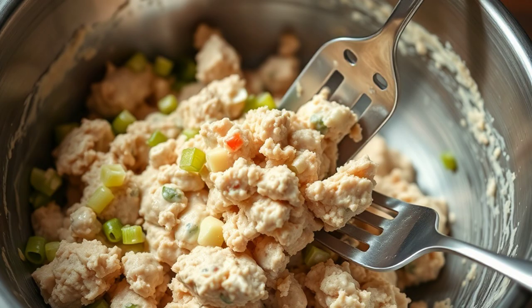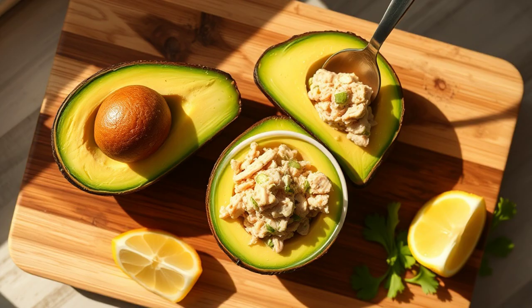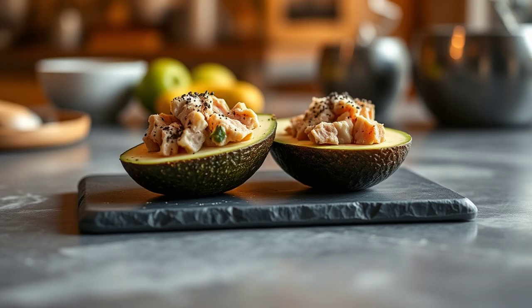If you're looking for something that takes almost no time to prep, this tuna-stuffed avocado is your new best friend. It's ideal for work because you can assemble it in under 5 minutes and eat it right out of the container. You just mash a can of tuna with mayonnaise, diced celery, and a squeeze of lemon juice. Then you scoop the mixture into 2 avocado halves and sprinkle with a little salt and pepper.